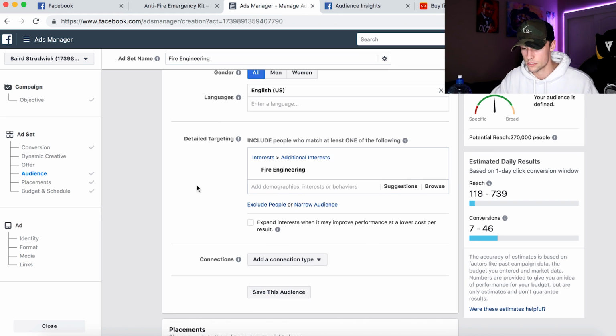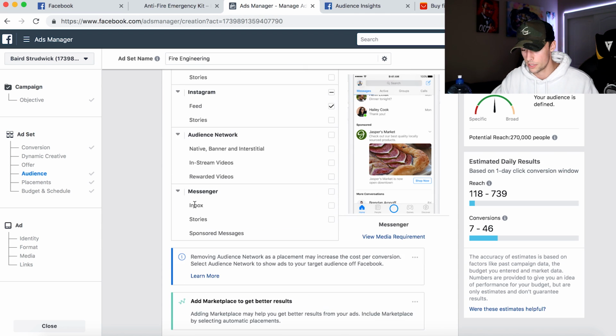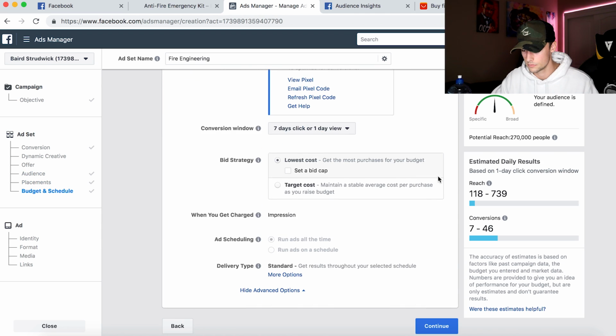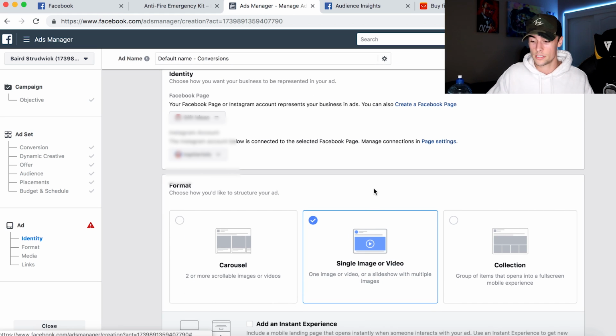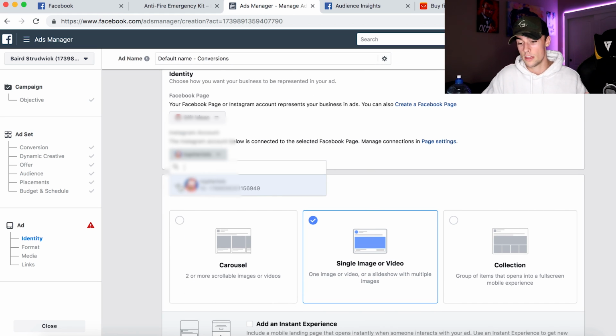Fire engineering, so that's our interest. And then we go over here. I'm going to click on continue. Now this is where we get into the actual ad creative, what kind of ad we're going to put in front of the people. We've already decided what interests we want, our demographic, where we want to place our ad, who we want to target, all of that's already taken care of. So now we actually have to work on the ad itself.